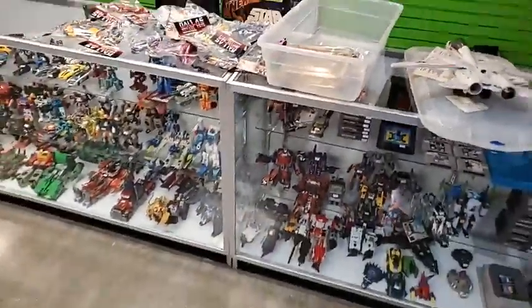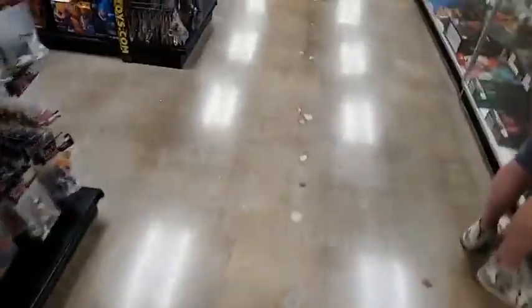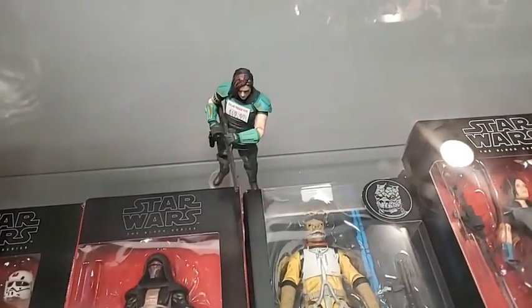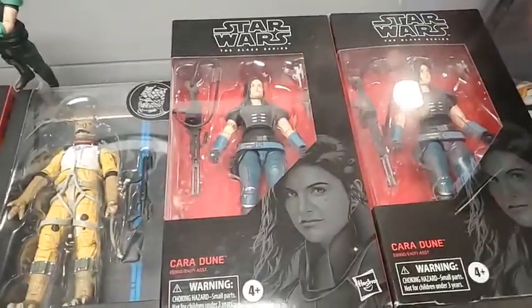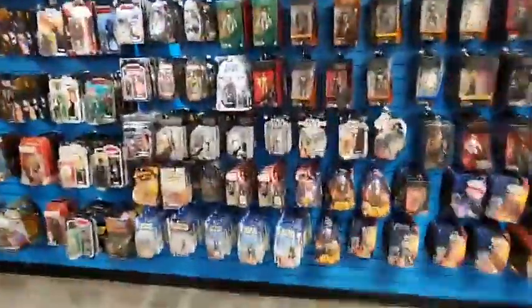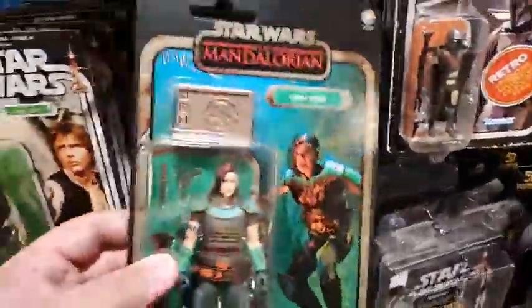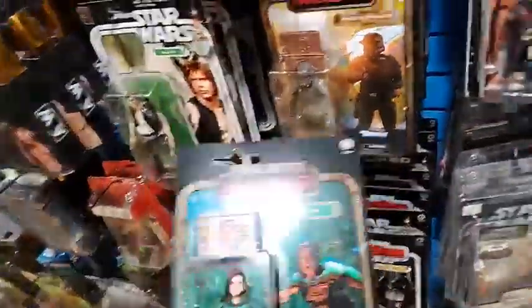Will J. Rev Brandt says, any Cara Dune? Yeah, we have some Black Series Cara Dune. Let's go over. What's up, man? How's it going? We have a loose Credit Collection Cara Dune. We have a couple of the Black Series in box, Cara Dune. Then we have this one over here, the boxed one of the Credit Collection Cara Dune. That one's pretty cool.